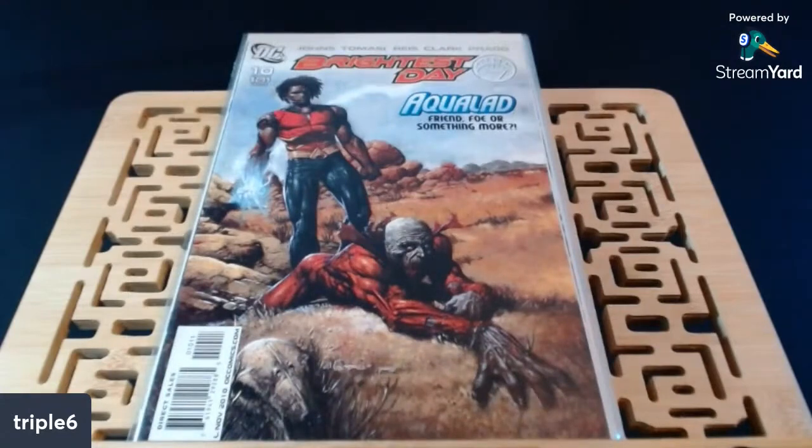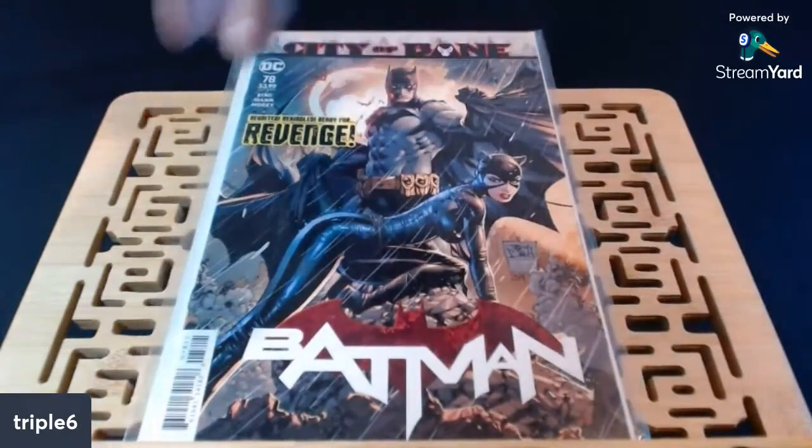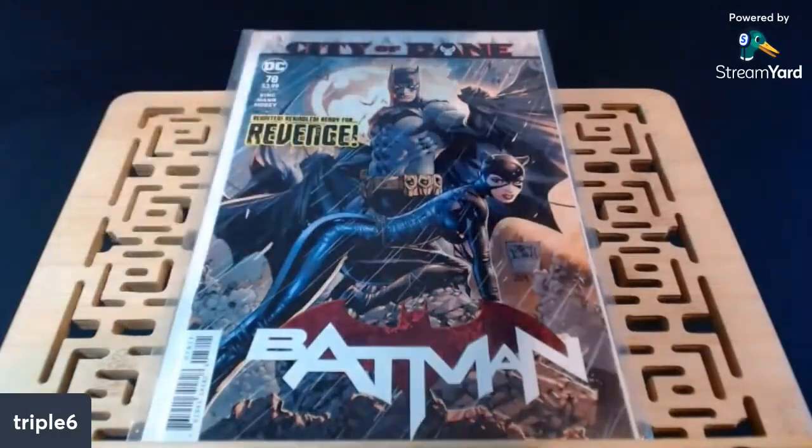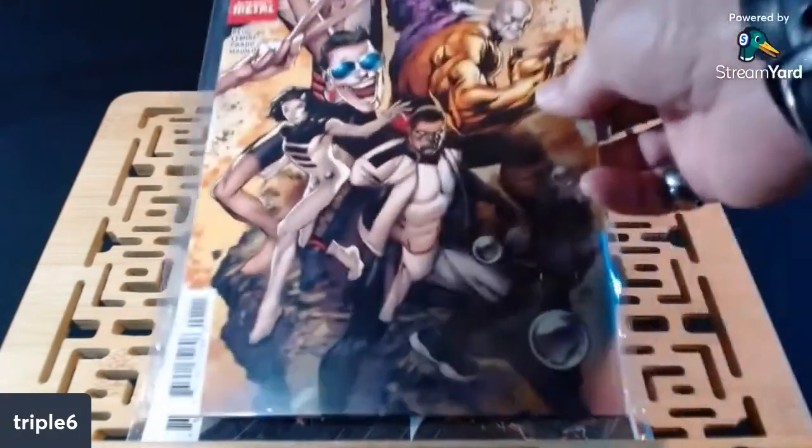I just like that cover. That's the main reason I keep buying this. This is just a dope cover, man. It really is. Then we've got City of Bane number 78. So when this got hot, I like to try and find things. Like I said, it gives me a reason to hunt. But they dried up quick. I actually remember seeing these in the long boxes and just overlooked it. So I was like, well, I guess I'll just have to wait for it to come back around. But nope. Found these in the dollar bin, man.